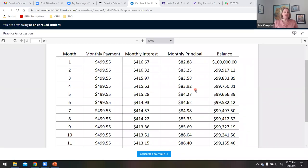And yes, it's a lot of interest, but you borrowed $100,000. $100,000 is a lot of money. So why wouldn't the bank collect their interest? But as time goes on, they're collecting less and less interest and you have more and more principal. That's how you build equity into your home. You pay the bank off and then you start applying that principal to you, to your home. We'll talk about equity in future units.